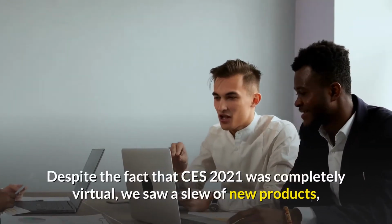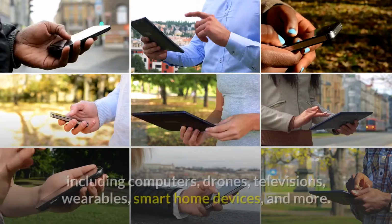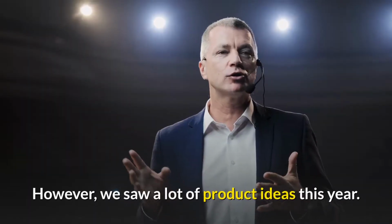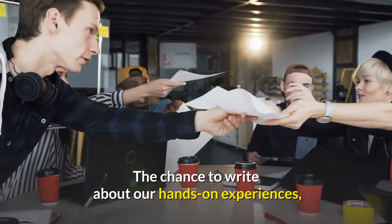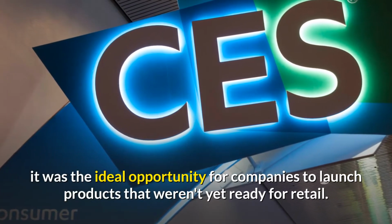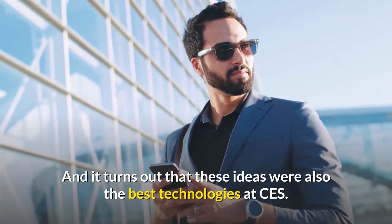Despite the fact that CES 2021 was completely virtual, we saw a slew of new products, including computers, drones, televisions, wearables, smart home devices, and more. However, we saw a lot of product ideas this year. The chance to write about our hands-on experiences with goods is the beauty of shows like CES. But, because we weren't able to attend CES this year, it was the ideal opportunity for companies to launch products that weren't yet ready for retail. And it turns out that these ideas were also the best technologies at CES.